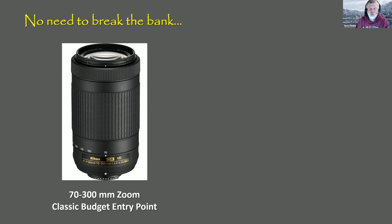If your goal is to shoot wildlife, in particular birds, you in many cases can get a shot at 300 millimeters, not 70, but this lens, as you can see there, goes from 70 to 300 millimeters. And so you can walk the Hellcat boardwalk at Parker River during the migration season and take pictures of migrating neotropical migrants or native birds with that lens. And you can get a lens like that for $150 to $200. It's a great way to learn the craft without jumping in with both feet and mortgaging your future by getting one of those giant lenses.